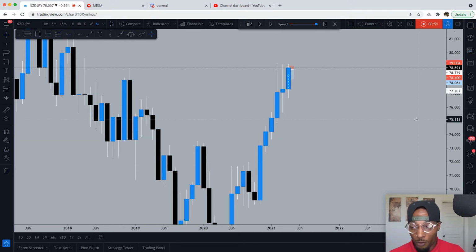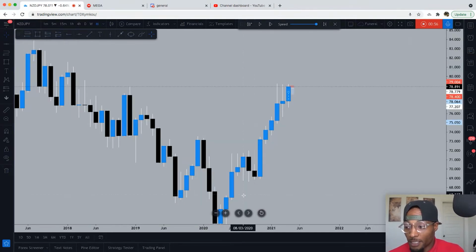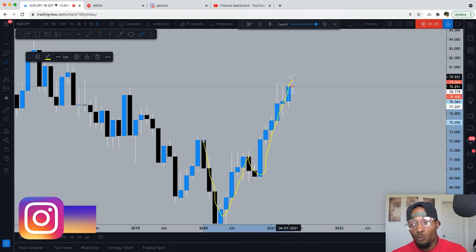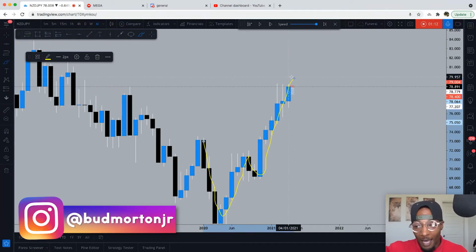This is the overall view of the whole pair. We have a market that has just impulse, correct, impulse, all the way up. We are in an overextended W formation. I move down, I move up, I move down, and I move back up, which is way overextended. We are at the highs on the monthly.